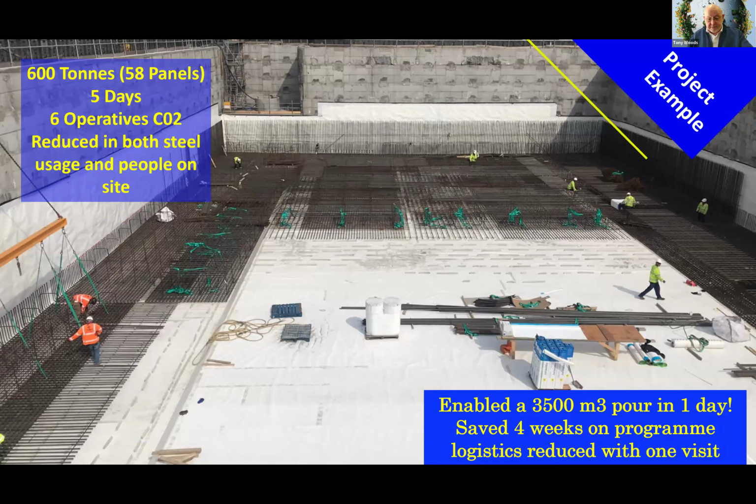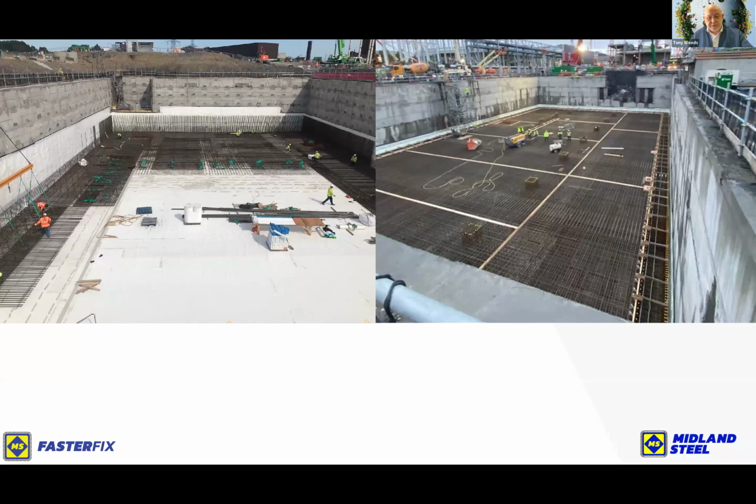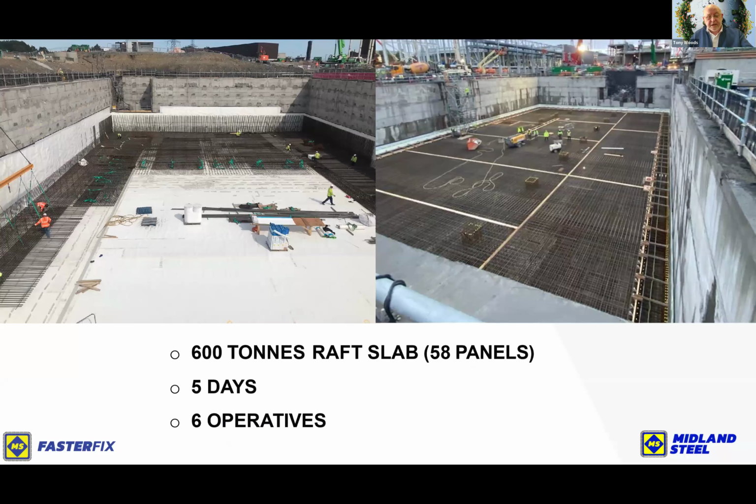This was for us a world record in what we'd have achieved here, but it also brought enormous benefit to the client in terms of the way we detailed the process. So we actually detailed it to a point that we were removing the waste completely off the slab. And this was delivered with 0% waste.